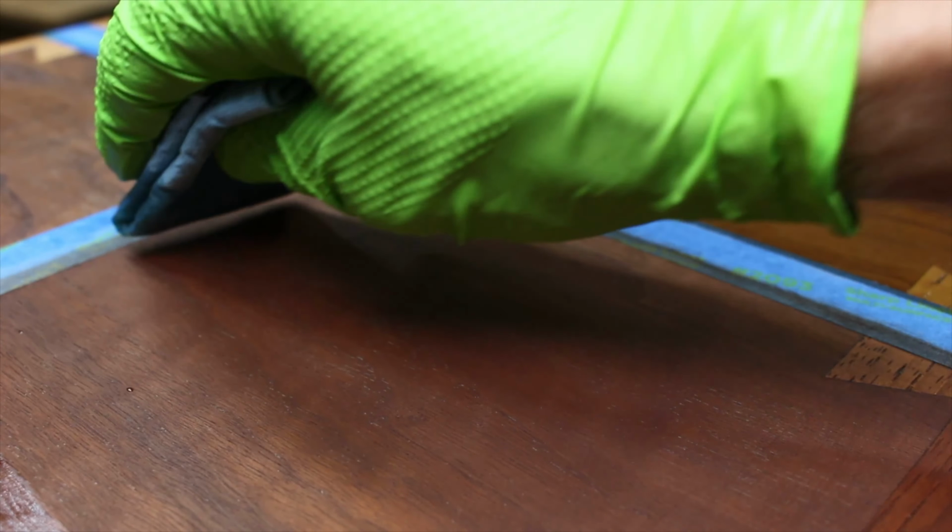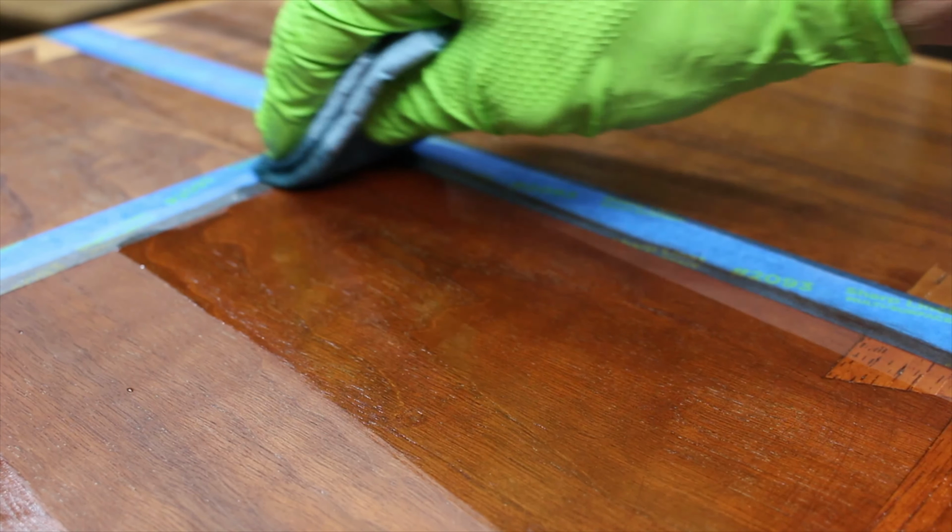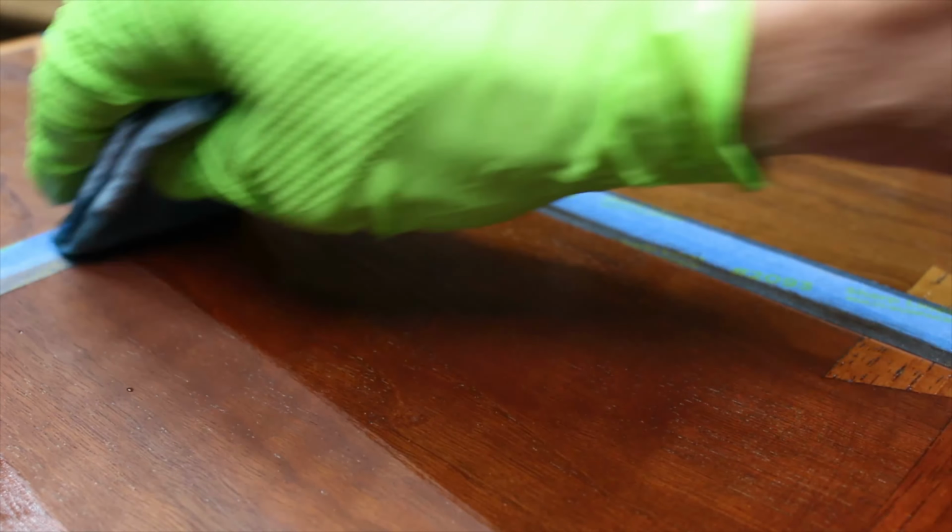Once the candlelight gel stain has dried, I will go back and apply a few coats of the oil-based wipe-on poly, General Finishes Armor Seal. This table is going to be so beautiful.